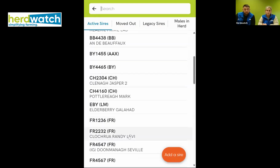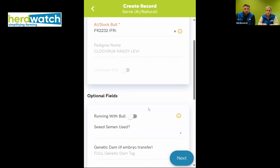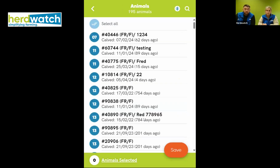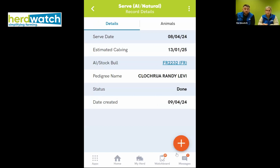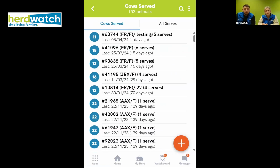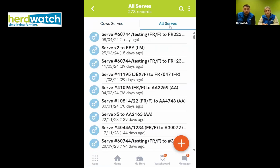So put this one here. When I'm happy enough, I have my sire selected, my date, it brings me into my selection list here, and I can click on the cow then. So I'll put this cow here and save. So that's my serve recorded. That serve then goes into the animal's individual history. And from that serve then, we would estimate a calving day for that cow for next year. So that's from your serves. When you go back to your breeding overview, you'll see now that this cow is in your serve list, and you can see all serves.